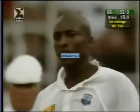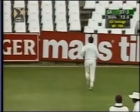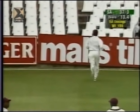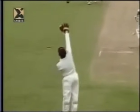Well, that's four byes. Dropped it in very short. It climbed so steeply and over the head of a leaping Ridley Jacobs. Bonus runs for South Africa. Captain Brian Lara has to do the fetching. Look how short he dug that one in.